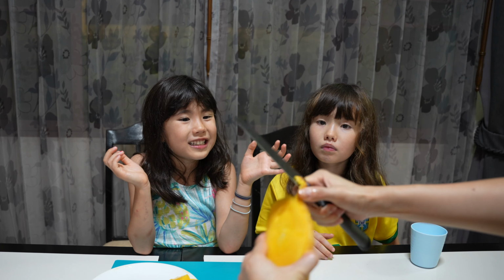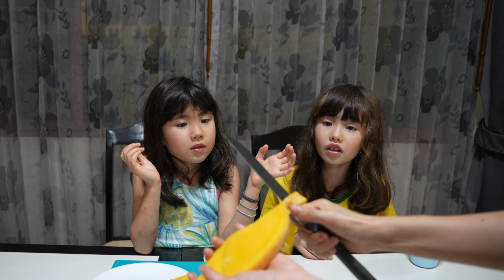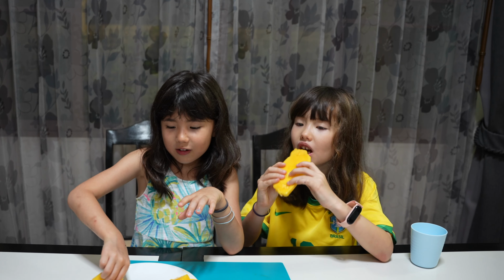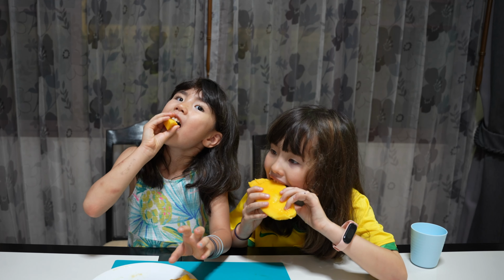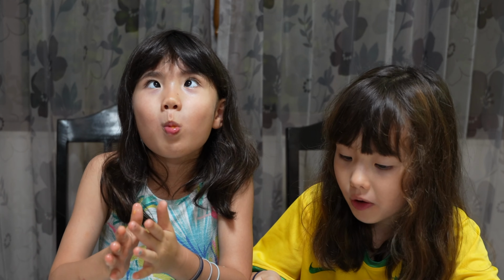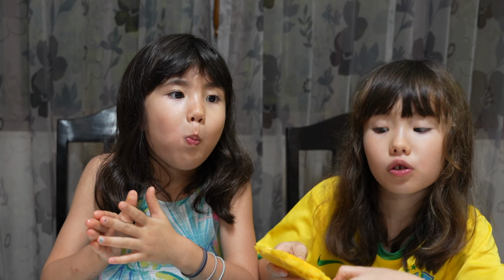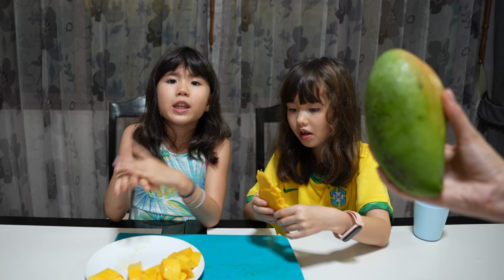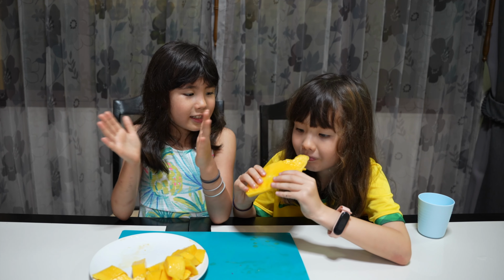You have to cut in the middle where there's skin on. Let's try. Can I try that too a little bit? Yummy, it's sweet. It's so soft. It's sweet. There's different kinds of mangoes. There's a green one too. See? But the greens are not really yummy. My hands are sticky, and it's so yummy.